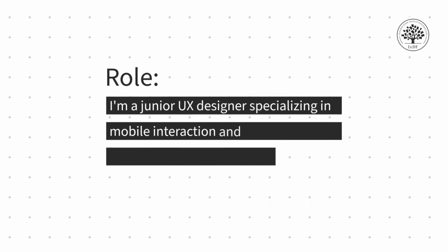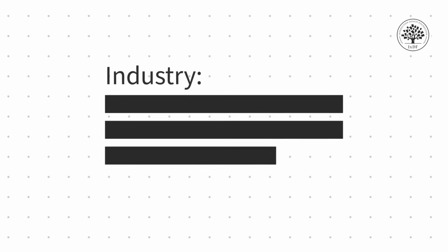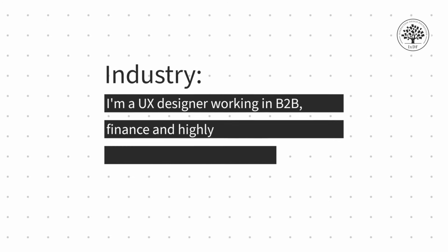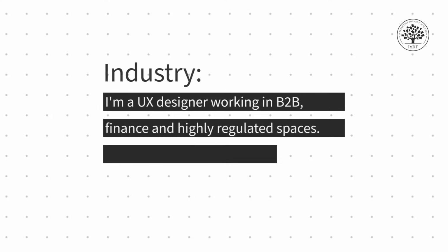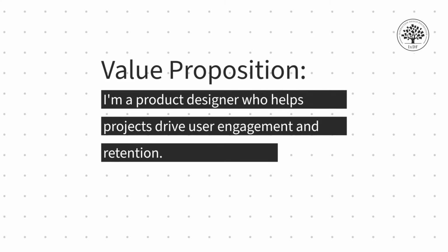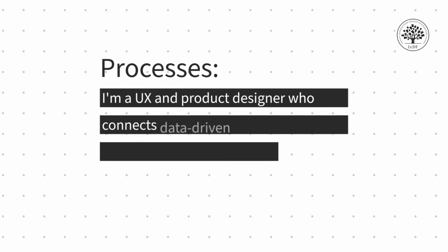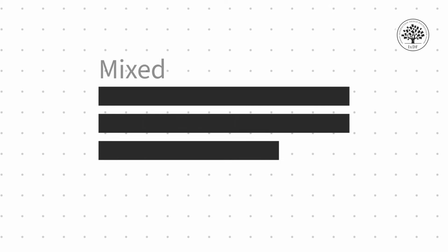For example, you can focus on your role, saying something like, "I'm a junior UX designer specialized in mobile interaction and VR." Or you can focus on your industry. For example, "I'm a UX designer working in the B2B finance and highly regulated spaces." You can focus on your value proposition. For example, "I'm a product designer who helps project drive user engagement and retention." Or maybe your processes. For example, "I'm a UX and product designer who connects data-driven insights with user empathy." You can also mix different angles.